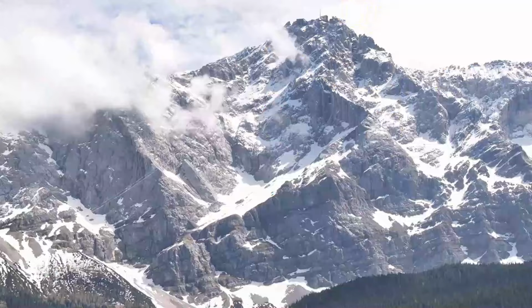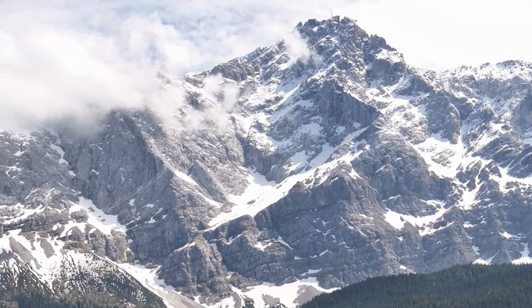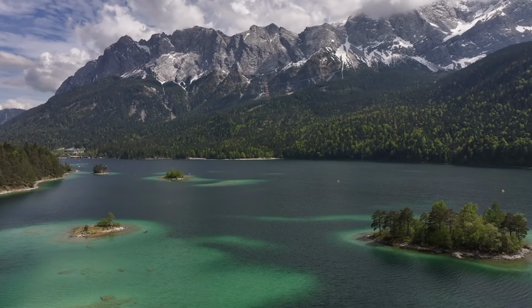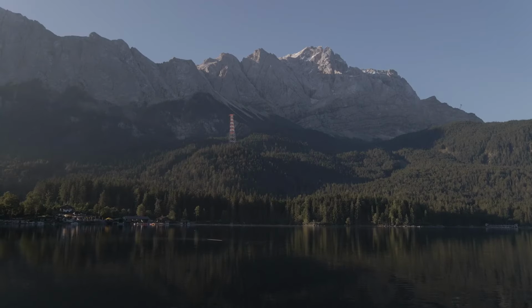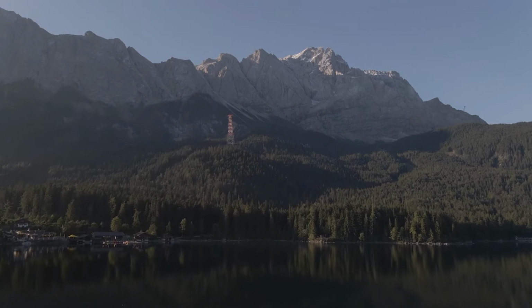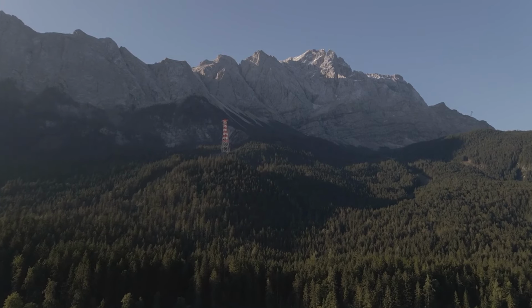Building on our exploration of Eibsee's stunning landscapes, let's turn our attention to its most prominent neighbor, the Zugspitze. Towering over Eibsee at a staggering 2,962 meters, the Zugspitze stands as Germany's highest peak. This majestic mountain is not just a backdrop for beautiful photos, it's an integral part of the Eibsee experience and plays a crucial role in shaping the lake's environment.